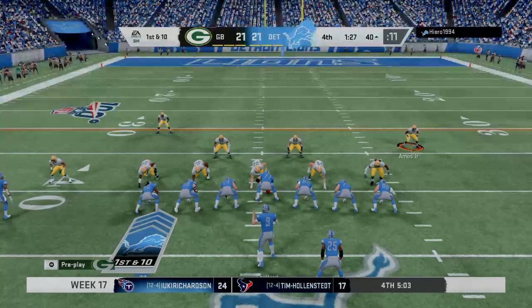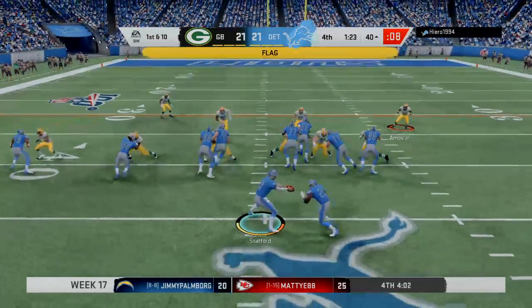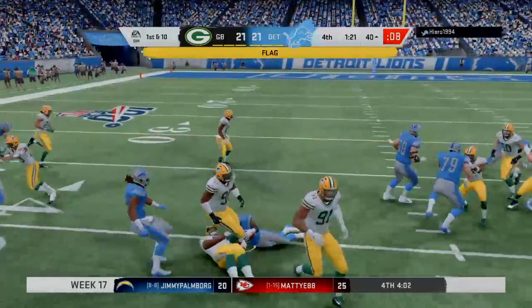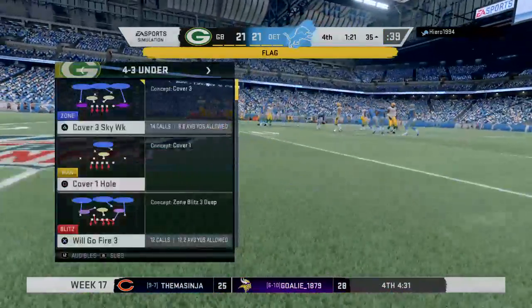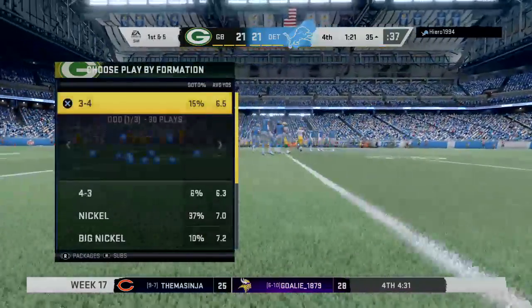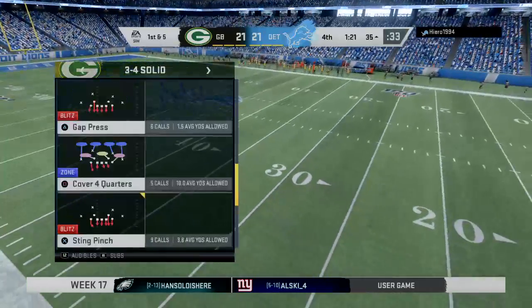Check 9, 0. Here's Johnson. He's been busy this afternoon. Well, we looked at each other right when he flinched. We knew that flag was coming. Yeah, offsides, easy call, mark off the 5, and keep it moving.